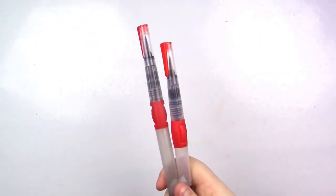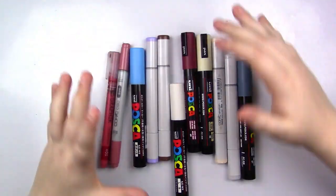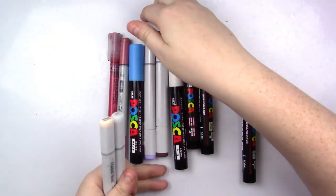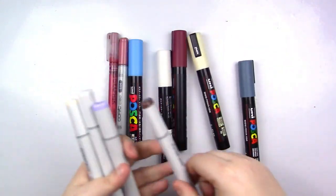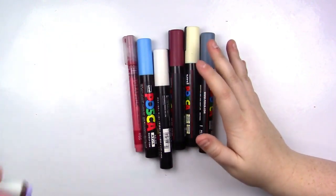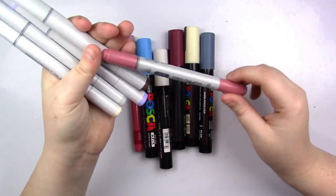Now we're gonna go to markers, because I've got a lot of those. So, I've got a few markers to show you of varying types. First off, we're gonna start with Copics, because you all know how much I love Copics, and honestly there's no secret, and I'm not gonna pull out my whole collection for you. I just picked out my favorite colors that I found myself grabbing a lot this year.